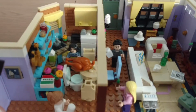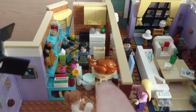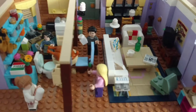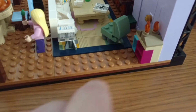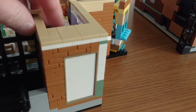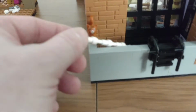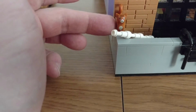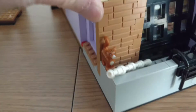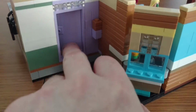And then here's Monica's apartment. As you can see, you got a turkey sitting on the table. Phoebe's dollhouse right here. Here's the back of the apartment. And back here we have the fire escape. A little poker from one of the episodes. And a cat right there. On the back here are the two bedroom doors. And of course this one over here is the bathroom.